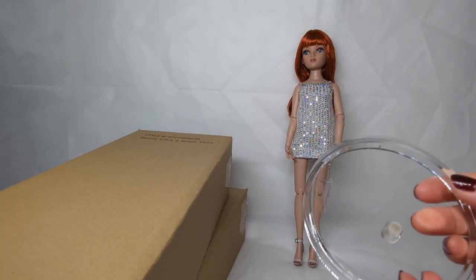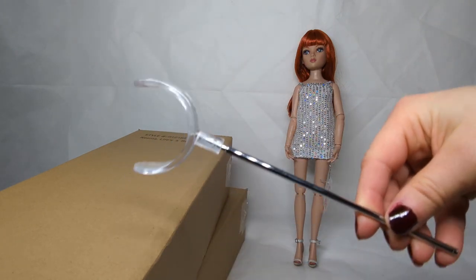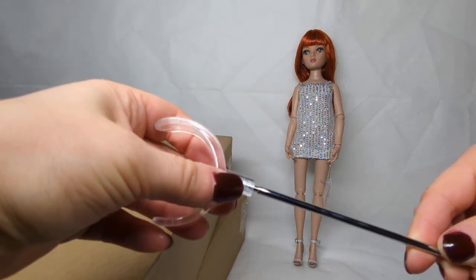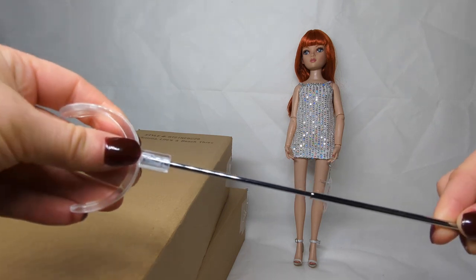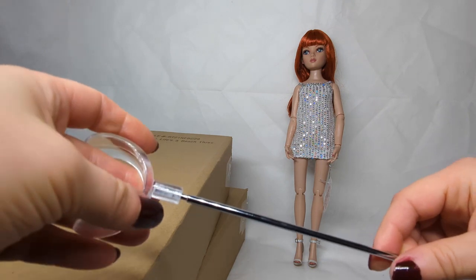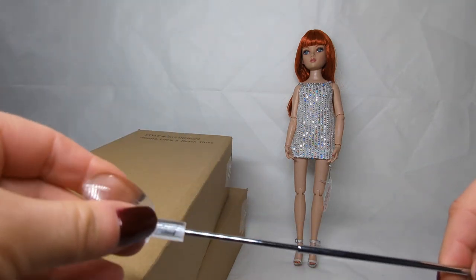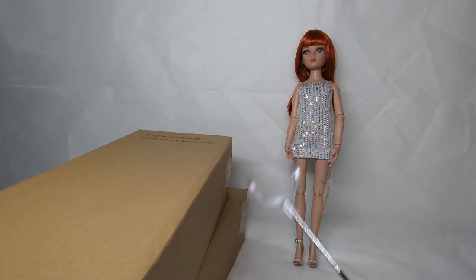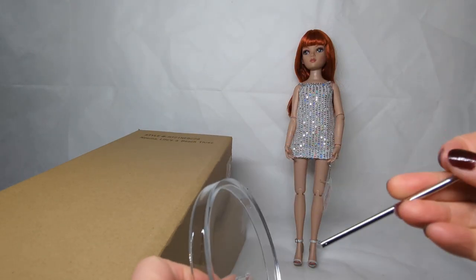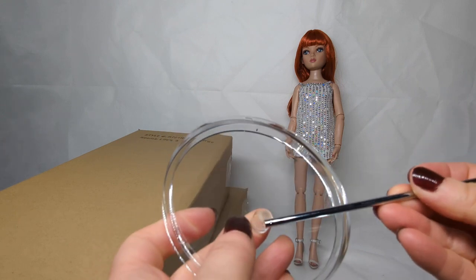Now, the last thing to come out of the box is her doll stand. One of the things that I really like about the new Ellowynes is that they have these telescoping stands that slide in and out. That's really useful so that she can wear different types of shoes. You might get ones with really high platforms, or you might want her to be without shoes at all. So she can do that. It is really hard to get the stand pole into the plug there.